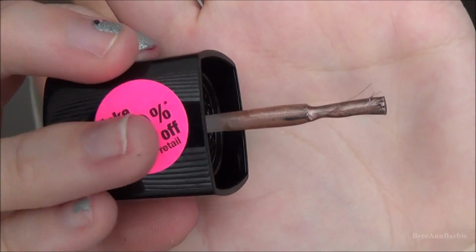Hang on, it's dripping everywhere. Okay, so it just looks like that. Really pretty, absolutely gorgeous color. I can't wait to try that as well.